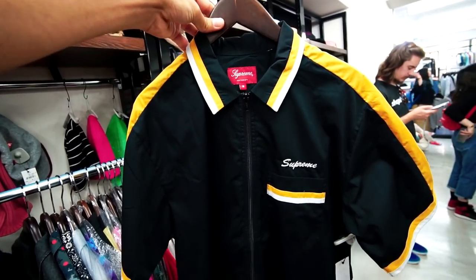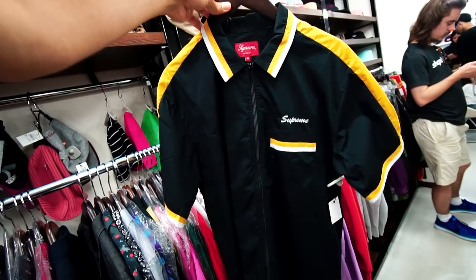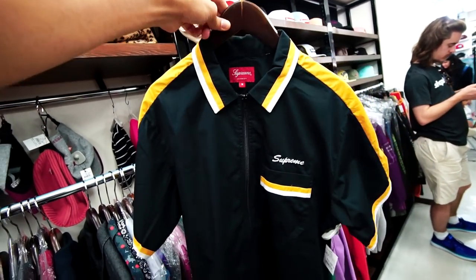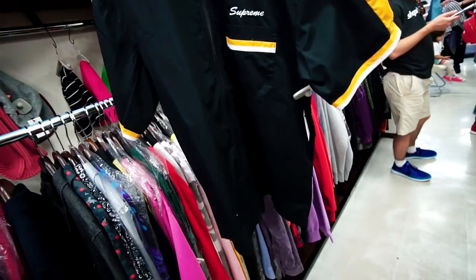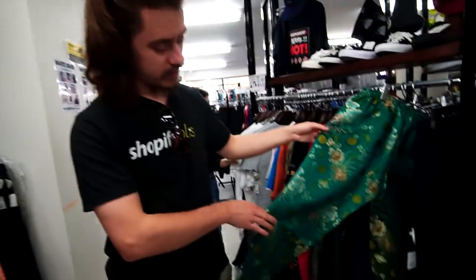Cream zip up work tee going for about 16,000 yen. I like the color of it. Yellow, black, and white. I might consider copying this. I don't have anything in my wardrobe like this at all, so it would be a nice little switch up. Colin, what did you find? Beautiful pants. Oh my gosh.